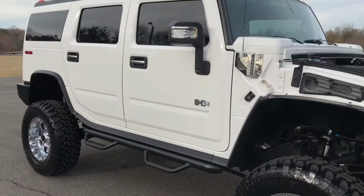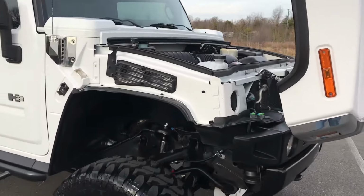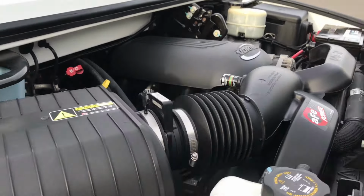It's just like when you put on all your gear when you're getting ready to go hunting or going riding. You feel like you're in the zone. Same with this truck. You get out there, you pack up all your boys and homegirls, and you're rolling deep, fellas. Like I said, badass big boy Vortec engine, AFE power intake.